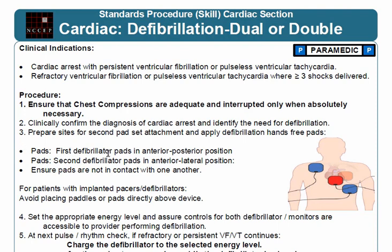With the pads, we note first defibrillator pads in an anteroposterior position. This is going to be our red pads, anteroposterior position. Second defibrillator pads in an anterolateral position. And the pads definitely do not need to be in contact with each other. That will potentially short circuit the machine and could negate the charges.